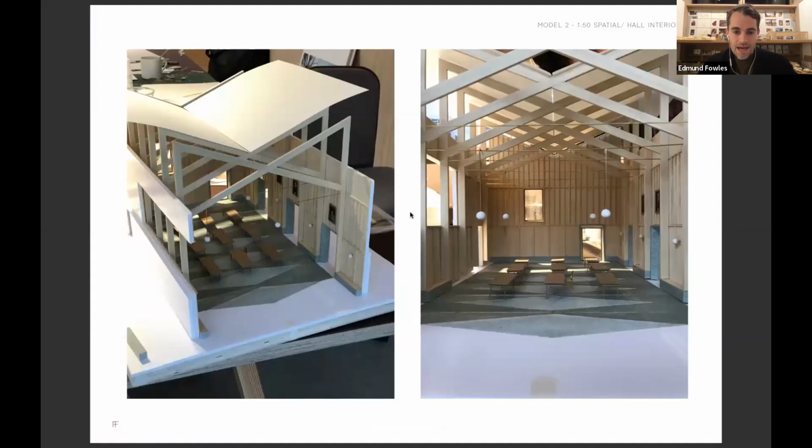And then the second model that was made was actually still at competition stage, at the latter stage of the competition, and it was a 1 to 50. And it was made to convey in a bit more detail the richness of materiality in the hall. And whilst it was quite a crude model on the outside, the internal linings were such that we were able to take really convincing photographs from the inside.